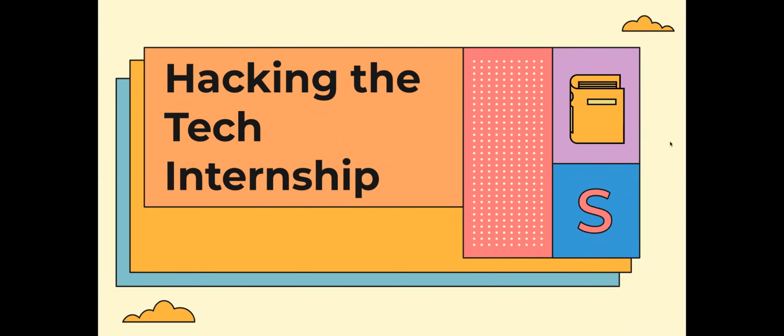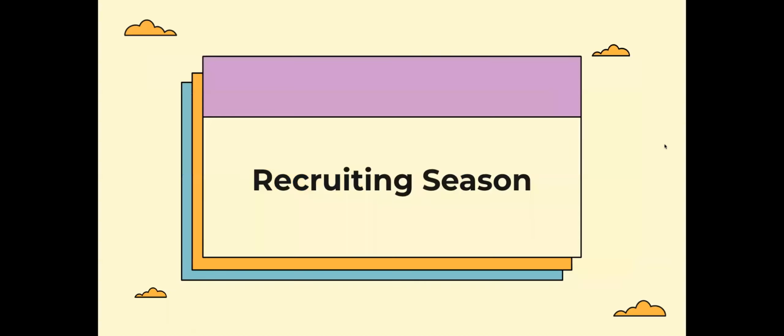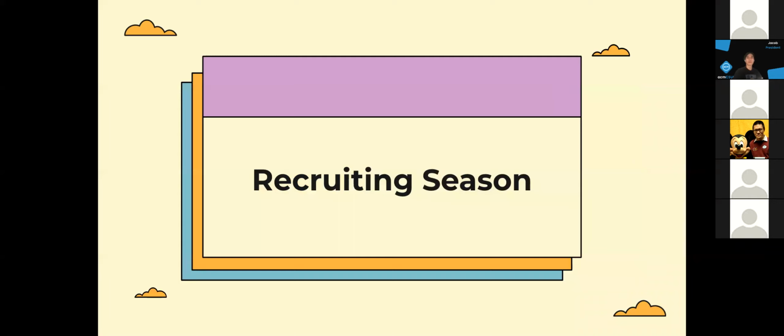Okay. So first thing is going to be recruiting season. Recruiting season is a term that's used a lot, right? When you're looking for an internship. Does anyone know what this term is? You can go ahead and either raise your hand in the emotes or type it in the chat if you know what recruiting season is. Start hiring interns, okay. All right. Anyone else have anything?